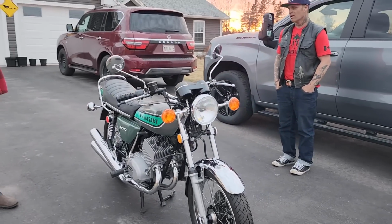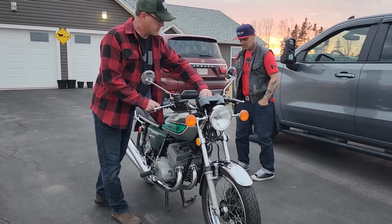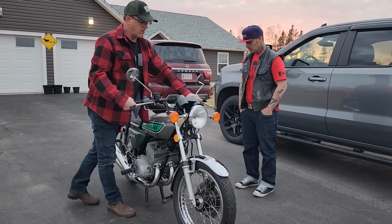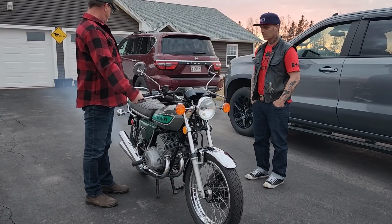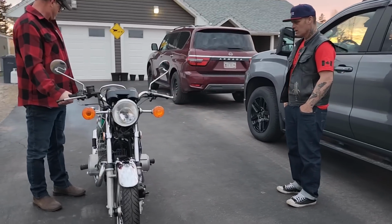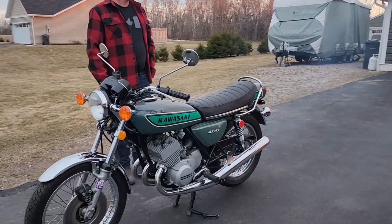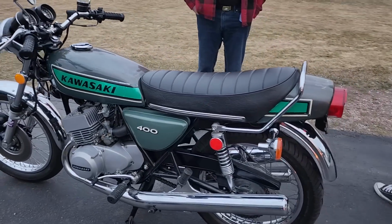Cylinders and everything, like, yeah. That's a pretty bike. But those are all apart. Well, it was in really good shape.